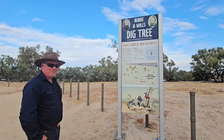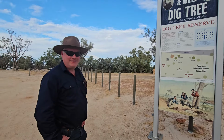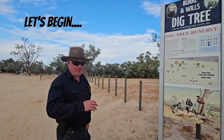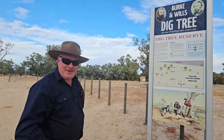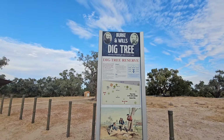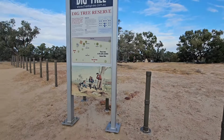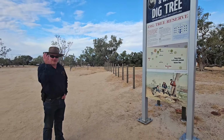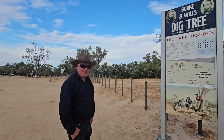Well, I know this, but for those people watching, they probably don't know. What is the significance of the Burke and Wills dig tree? Well, when Burke and Wills were doing their trip from Melbourne to try and reach the north coast of Australia, they left a camp of men here, and then four of them went on from here to finally make it to the Gulf up near Burketown.